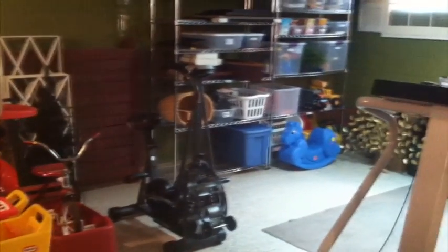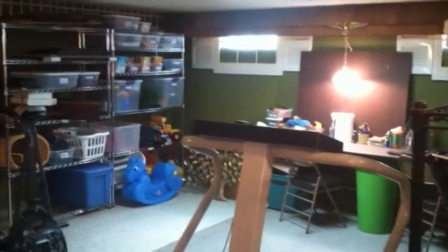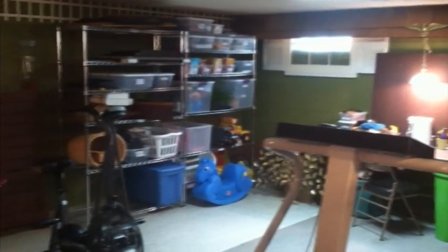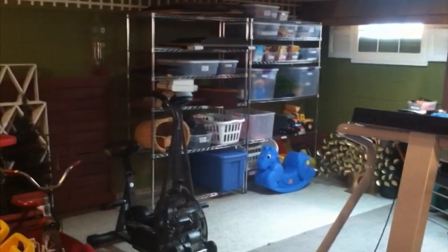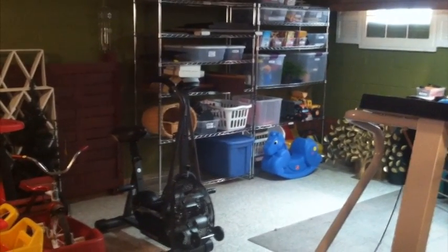Got another room tour for you. This is part of my basement, and it has things for my antique booth. You know how much I garage sale in the summer. I have a lot of inventory that needs to be sorted and cleaned and made sure it's ready to go. And this is where I store it.